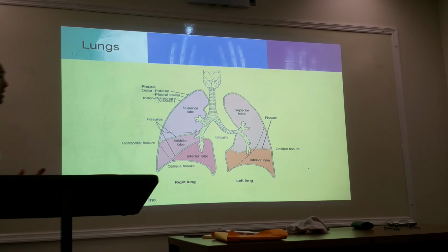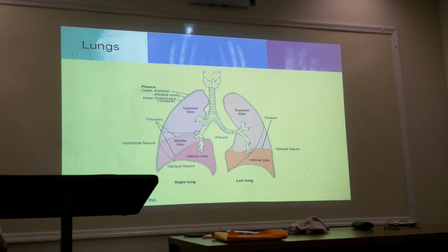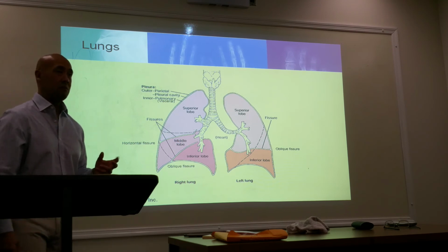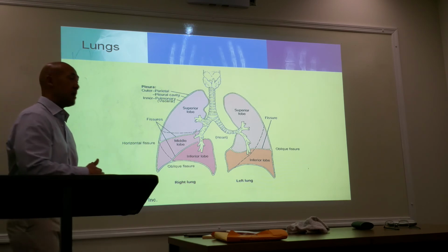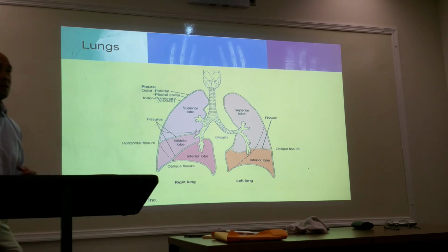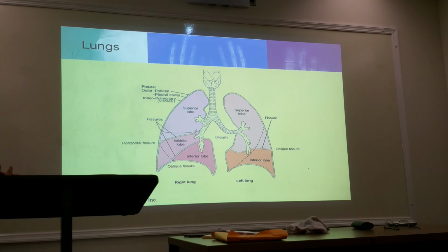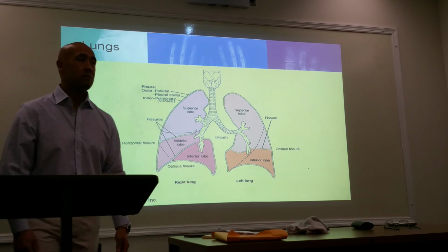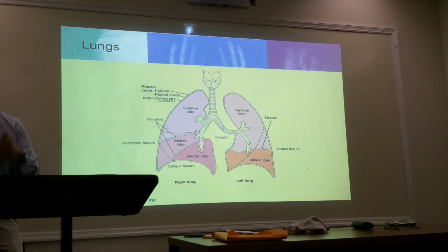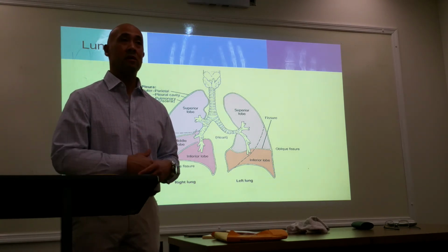Okay? Now the lungs have a protective covering. This is known as the pleura, and it's double-walled. The inner covering is known as your visceral pleura. And then the outer is going to be your parietal pleura. Inner is visceral, outer is parietal. And in between is the pleural cavity, filled with a lubricious type of solution that minimizes any friction when you're breathing.